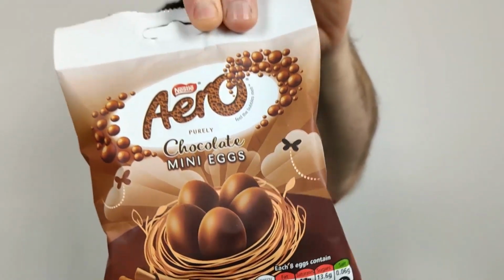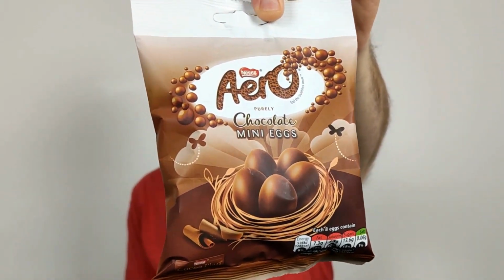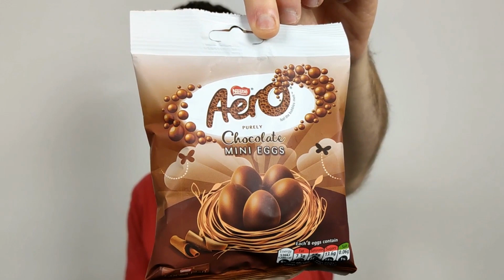This time we have the Aero chocolate mini eggs. I think these are new. It doesn't say new on the pack, but I'm sure in the shop it said they were new, but I don't know. I don't think I've reviewed them before anyway. Or if I have, I'm sorry.